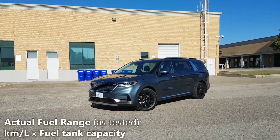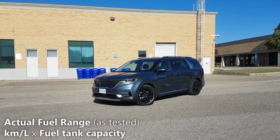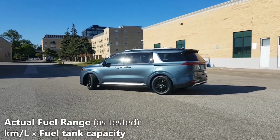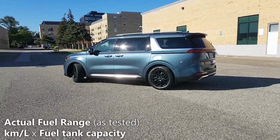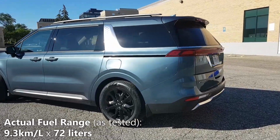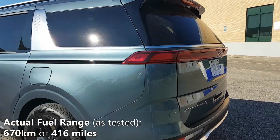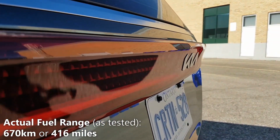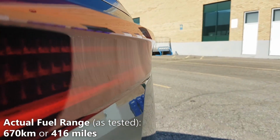Now let's calculate our actual fuel range based on my driving. We'll do that by taking the 9.3 kilometers per liter number that we achieved and multiplying it by 72 liters, which is the fuel tank capacity of the Carnival. So 9.3 kilometers per liter multiplied by 72 liters gives us 670 kilometers. That means on a full tank of fuel, based on my driving, you can expect 670 kilometers of driving.